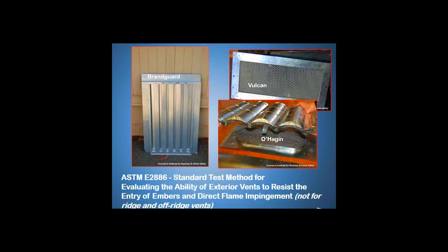There have been a number of vents that have done some testing at a commercial fire lab that has been approved by the State Fire Marshal's office. They have provided that test information to the State Fire Marshal's office, and the State Fire Marshal's office has accepted them for use in these wildfire-prone areas. And these vents, you can see here, there are 3 of them that have been accepted.